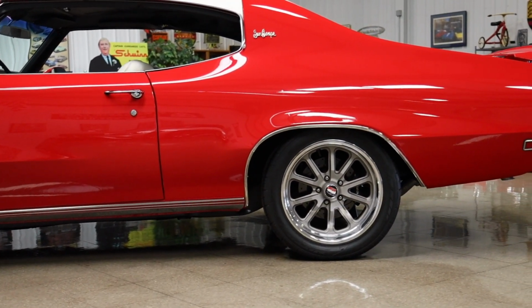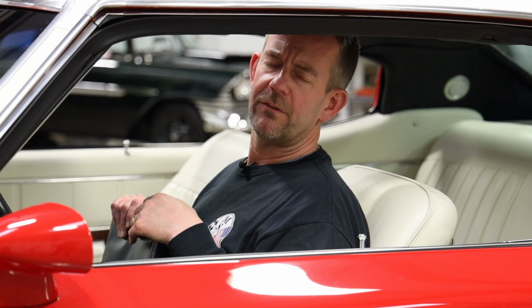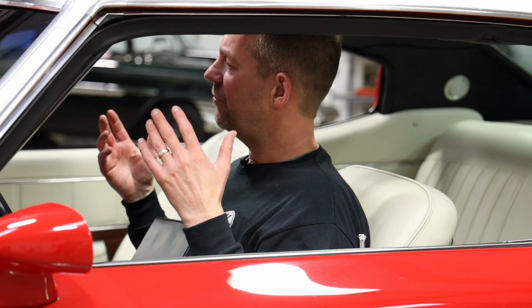This is an absolutely gorgeous color red. They did a beautiful job on the paint. This is definitely a show quality paint job. MS Classic Cars has detailed it to a brilliant shine. It just looks absolutely spectacular.